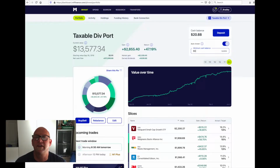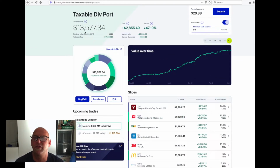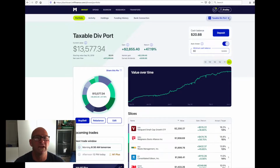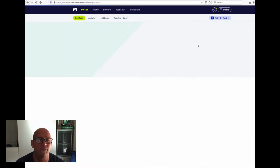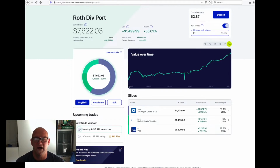So if we take a look at my M1 Finance, let's first look at our taxable dividend portfolio. And you can see that that is currently sitting at about $13,577. Now, you guys, I haven't put any money into this because I've been trying to max out the Roth portion. So I've been sending $125 a week to the Roth until I've almost maxed it out for the year. I do have just 3 stocks in this portion of my Roth. I have a Roth here.